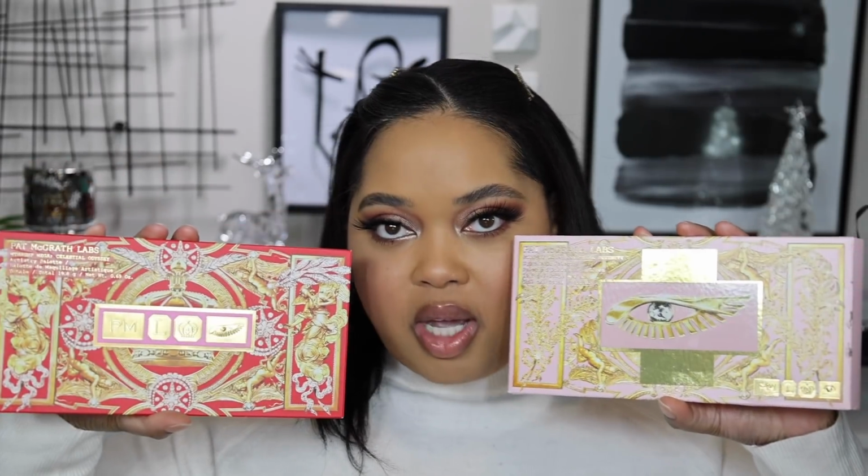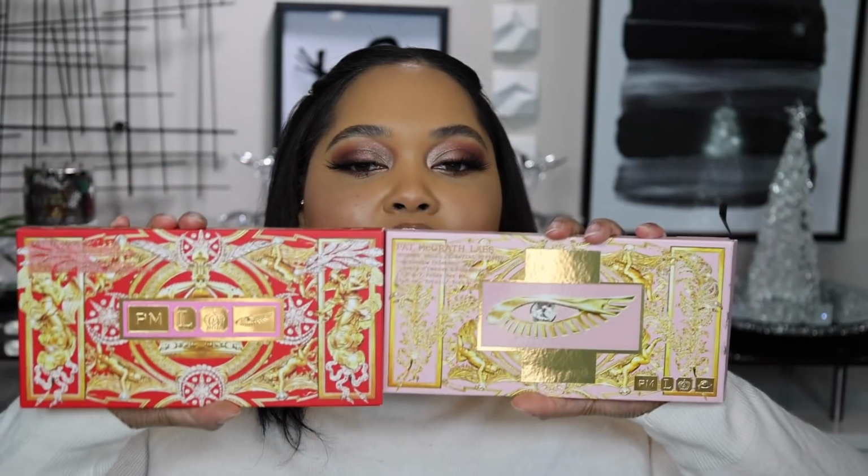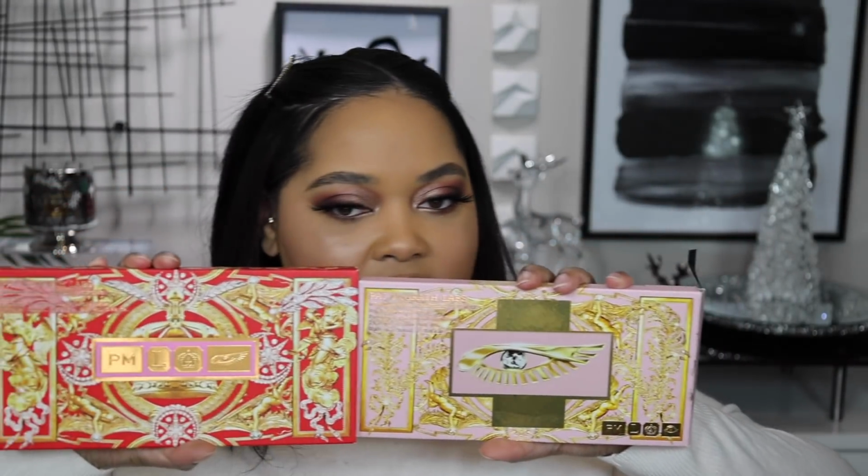And lastly, let's get into the mega palettes because they are so similar but yet they're so different. 2020, the Celestial Divinity. 2021, Celestial Odyssey. Both of the palettes have the same amount of eyeshadow, but both of them way different. The 2021 version feels more substantial in my hands, plus it's bigger. Can you all see that?